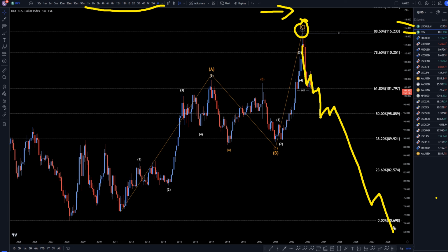Today is Friday, May 5th, and I'm going to be analyzing the DXY and the US dollar index, starting on the monthly, working my way down to the 1 hour time frame.